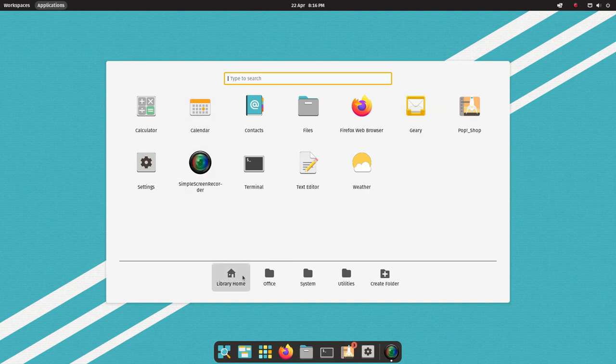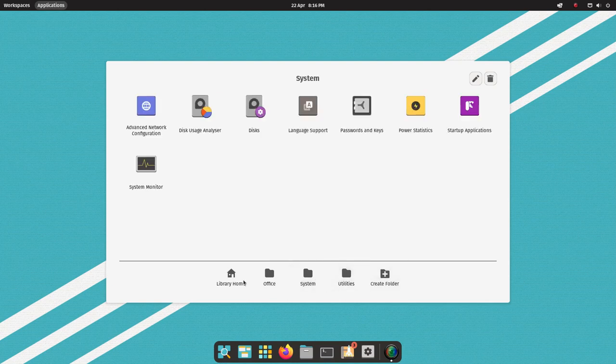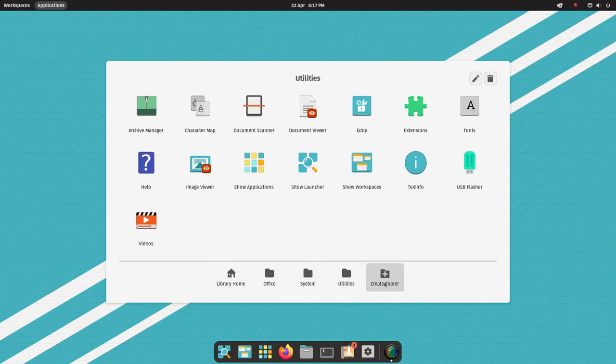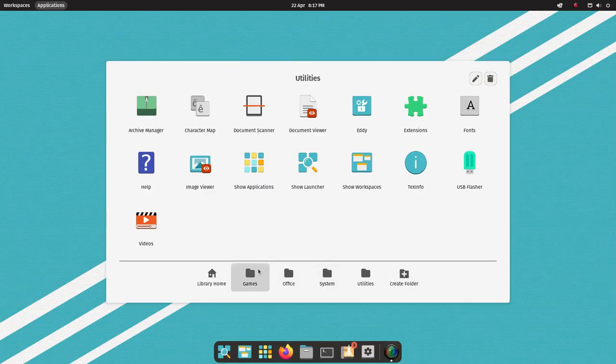And you can see you've got these tabs here, so you've got all the stuff here, but you can break it down to office, system, utilities. And what you can do is create your own one. So if you had one called games, you could create a folder called games. Let's do that. And then if I install games, I could put them in that folder there. So very easy to use.